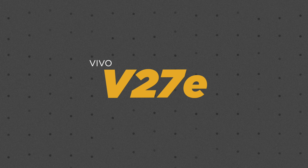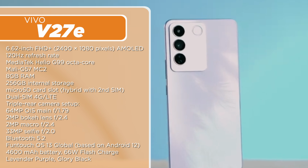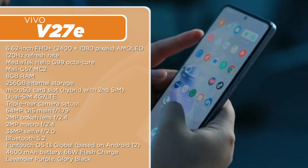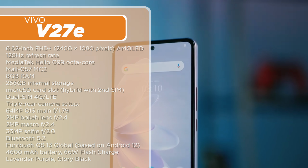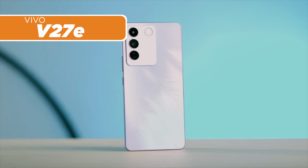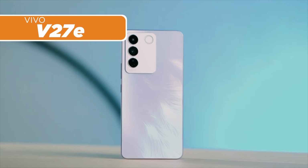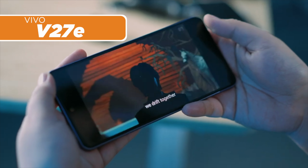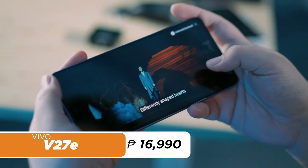The Vivo V27E is one of the most elegant phones you can get at this price point, with a sleek design at the back. Up front, it has a 6.62-inch AMOLED panel with a Full HD resolution and a 120Hz refresh rate. It's powered by a decent Helio G99 processor paired with 8GB of RAM and 256GB of internal storage. Its camera setup is great for portrait mode with a 64 megapixel main, 2 megapixel macro, and most especially a 2 megapixel bokeh lens. The Vivo V27E also has a 4000 mAh battery with 66-watt flash charge and dual SIM 4G LTE support, while priced at just 16,890 pesos.